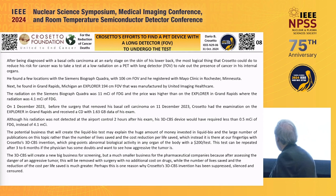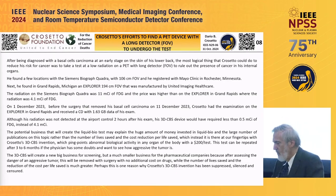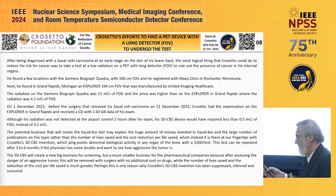So for me, after being diagnosed with basal cell carcinoma at an early stage on the skin of the lower back, I looked around and wanted to have a test on a PET with a long field of view, because I know the benefit of low radiation and more data collected.